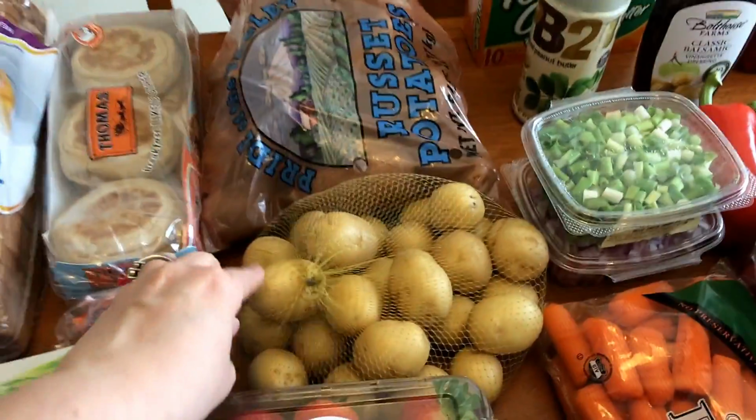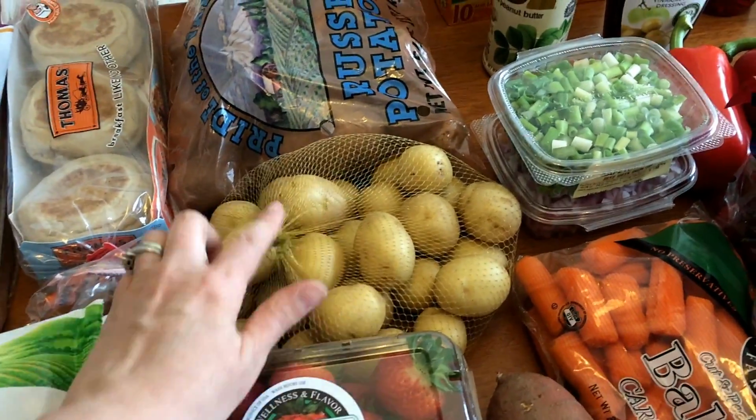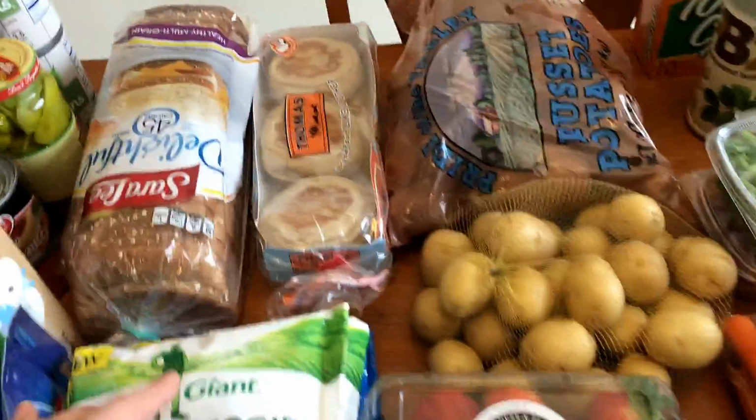So I have some strawberries. Another dinner this week is going to be breakfast bowls. So I do potatoes and eggs and all that. And let me go over here a little bit.